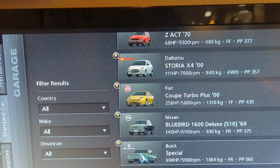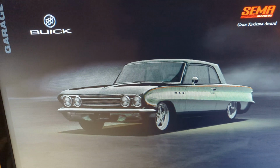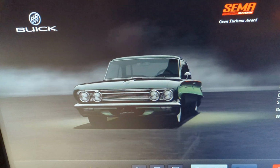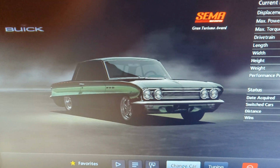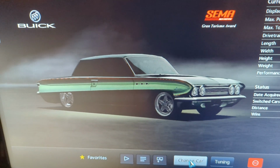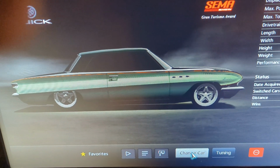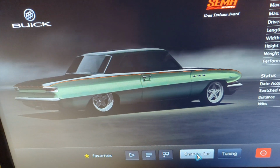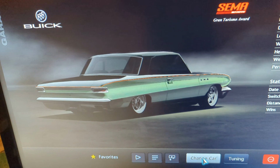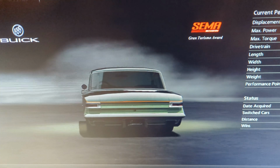Oh, this is a really cool car, actually. Yeah, the Buick Special is a really unique custom concept, one-off car. This is probably one of the coolest looking Buick cars that I will ever have in Gran Turismo 5 in my garage collection. I don't think I'll ever see this on the roads anytime soon at a car show of some sort, but if I saw this car in real life, that would be really cool. Because this car looks super cool with the design they have for it in this game.